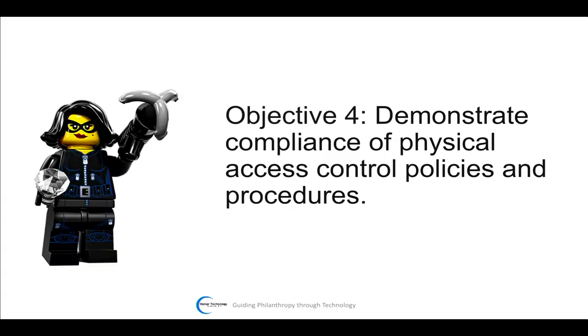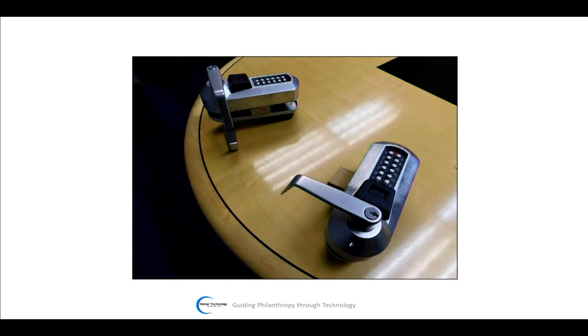So that brings us to objective four, demonstrate compliance of physical access controls, or access control policies and procedures. And again, you all have the no tailgating rule, and you watch for it. But in this case, we had five participants playing, four cards. There was always one person without a card, meaning somebody had to stay back. And again, they honored it, mainly because we were watching. We thought for sure somebody would have passed a card back or just went through it.